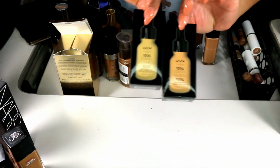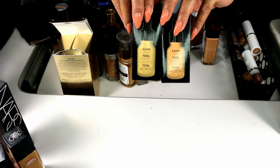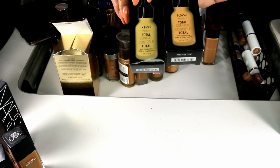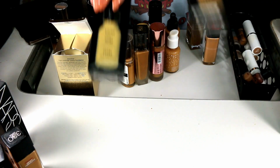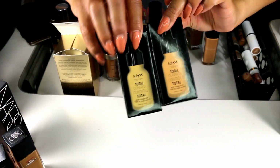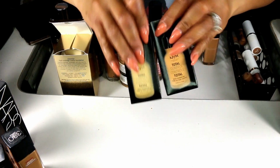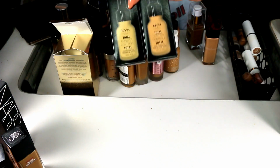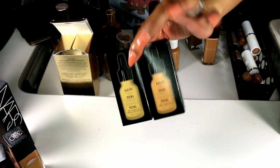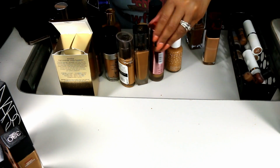Next up, I have these foundations. These are the NYX Total Control Drops. These were very popular a little while back. I have one in the shade, let's see if I can find the colors. Okay. So I have one in the shade Caramel and one in the shade Beige. As you can see, they have not been opened. The seal has not been broken. I have not tried these, so I'm going to keep them with my foundation hoarding self. Do not judge me, okay? I'll let you guys know what I think about them.